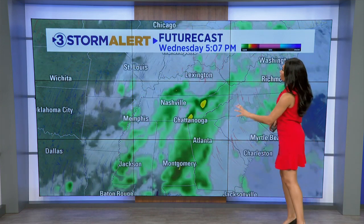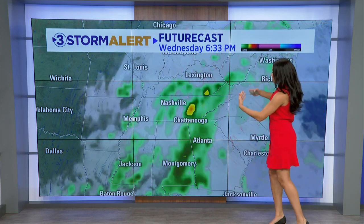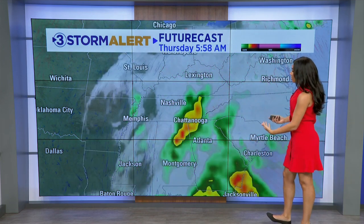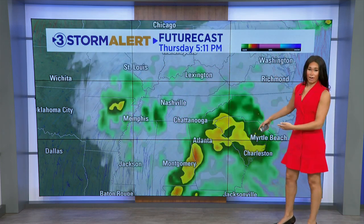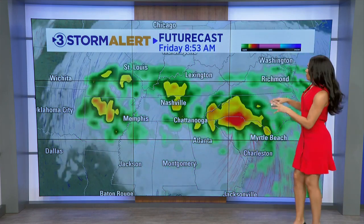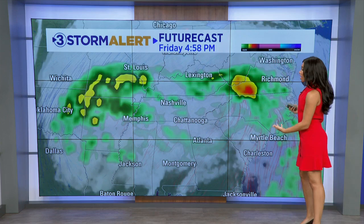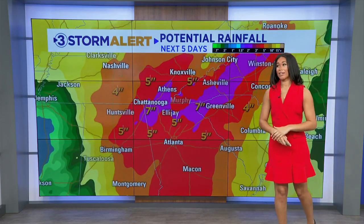So here's kind of an overview. On Wednesday, we start to see a lot of that rain that's not just associated with the tropical storm. And then by Thursday, that's when we start to see the remnants work their way into our area, where we could see some very heavy rain. And so Thursday and Friday are our big rain days, at least due to the remnants of Helene. And then we should start to dry up a little bit as we get into Saturday.